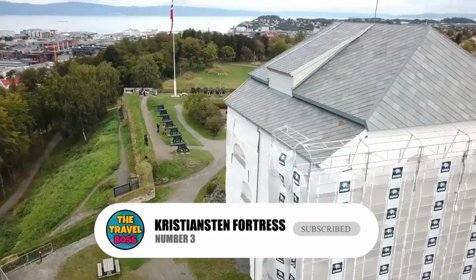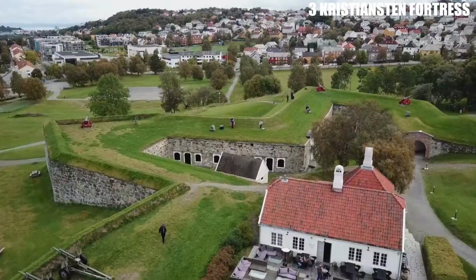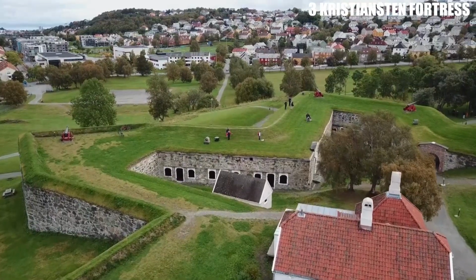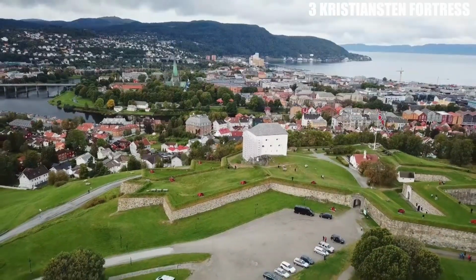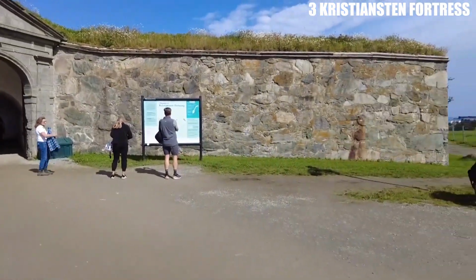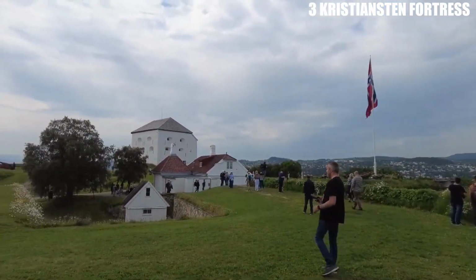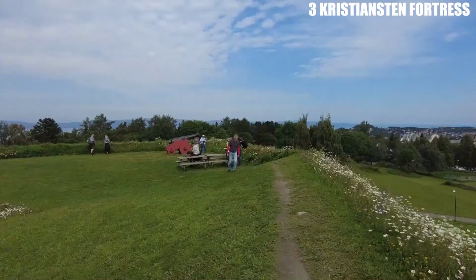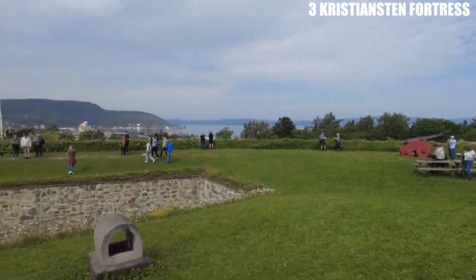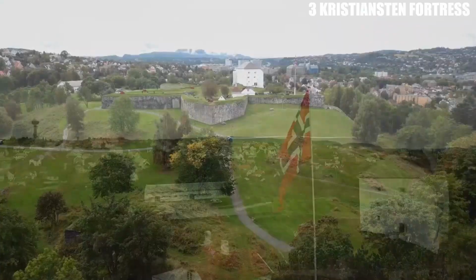Number 3. Kristiansten Fortress. Kristiansten Fortress was built between 1681 and 1695 on a hill to the east of the city to protect it from attacks. Even though it is a bit of a climb, the tower and its small museum are free to visit, and the views of the city are beautiful. The Nazis held members of the Norwegian resistance in these cells during their occupation of Norway during World War II. There is also a memorial to those who were put to death here.